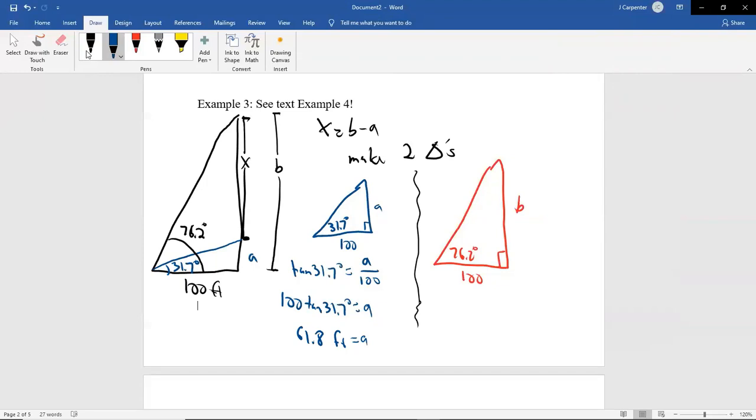B is the height 1 minute after that initial height. So yes, we started on the ground. After maybe 5 minutes, we were 61.8 feet in the air. Then another minute passes. Now we're wondering how high are we now?